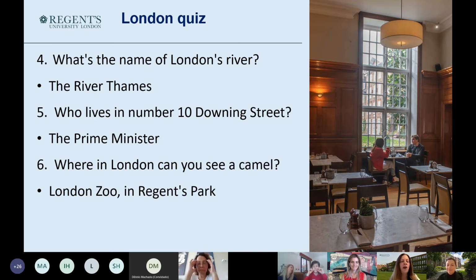And the last question: where in London can you see a camel? I'm sure you don't expect to see a camel in London, but you can see a camel. Any ideas where you can see a camel? The zoo. Brilliant. That is exactly it. And the zoo is in Regent's Park, very near Regent's University.